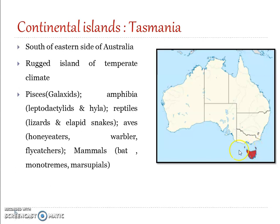Okay, here it is, Bass Strait, B-A-S-S, and it has an area of 68,401 square kilometers. It is believed that the island was connected to the mainland until the end of the last glacial period, almost 10,000 years ago. And Tasmania is a rugged island of temperate climate.